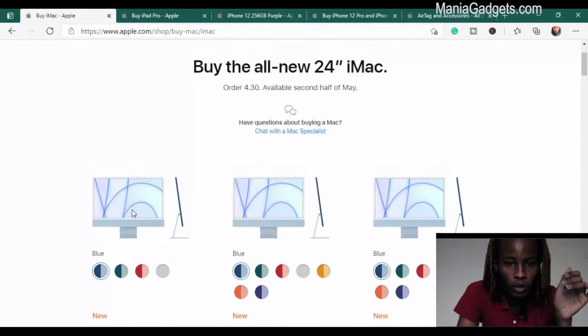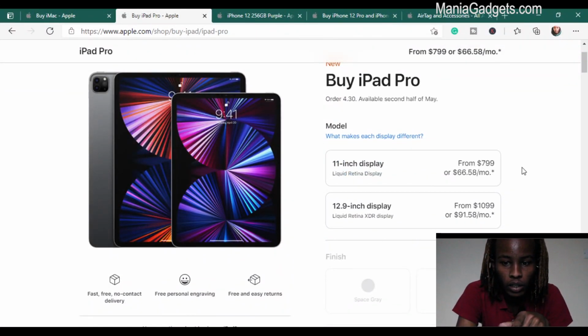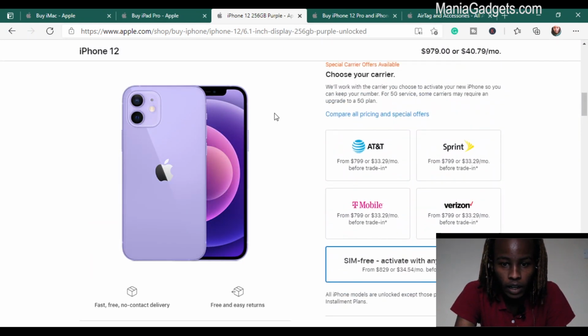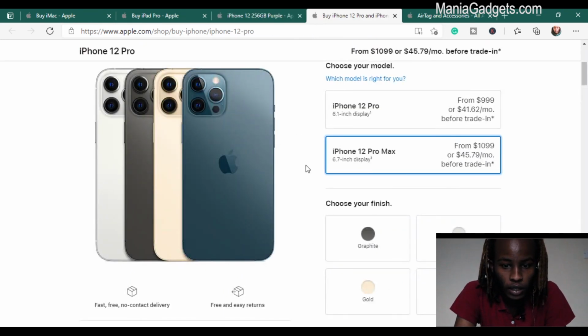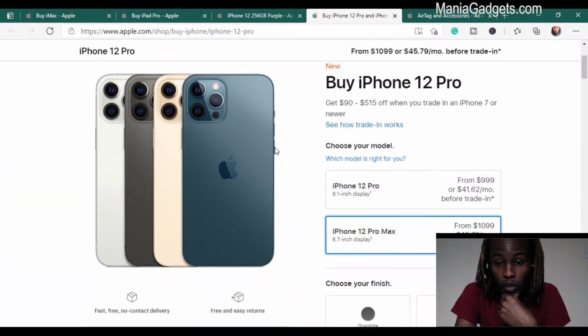Just to go over the prices now, the iPad Pro 11-inch starts from $7.99, and the 12-inch one starts from $10.99. I don't think we need to go in depth about that. Also, prices may change, so I don't like to talk too much about prices. The new purple iPhone starts at $6.99 for the iPhone mini, and $7.99 for the iPhone 12. I don't think the Pro comes in the purple color, but it starts from $99 for the Pro and $10.99 for the Pro Max.